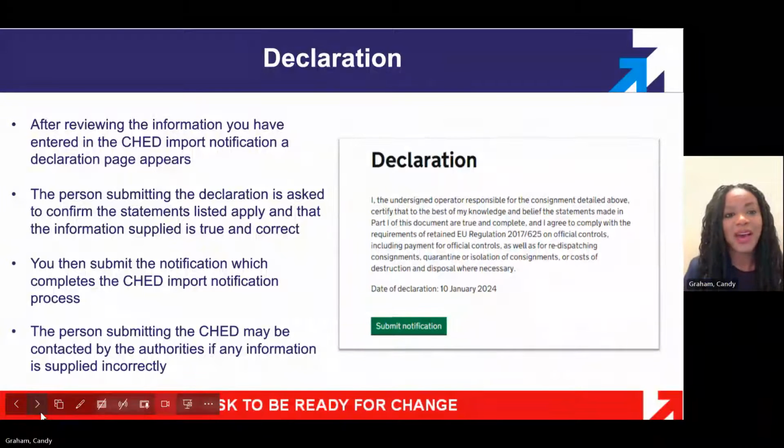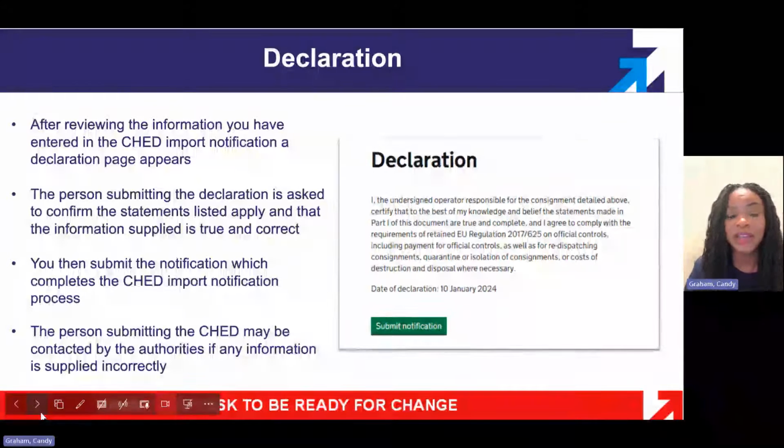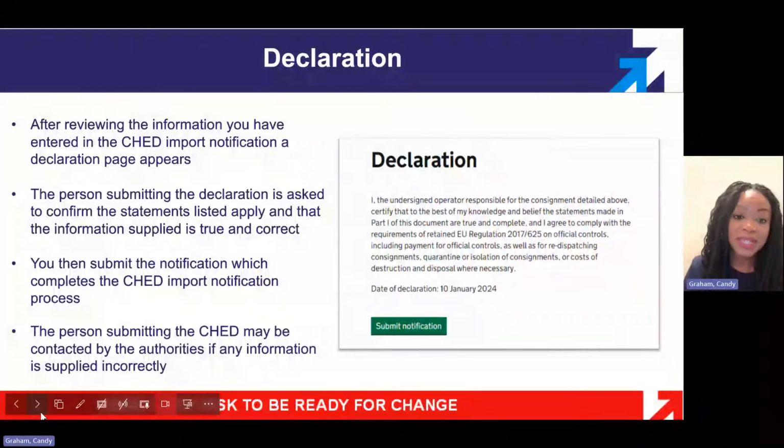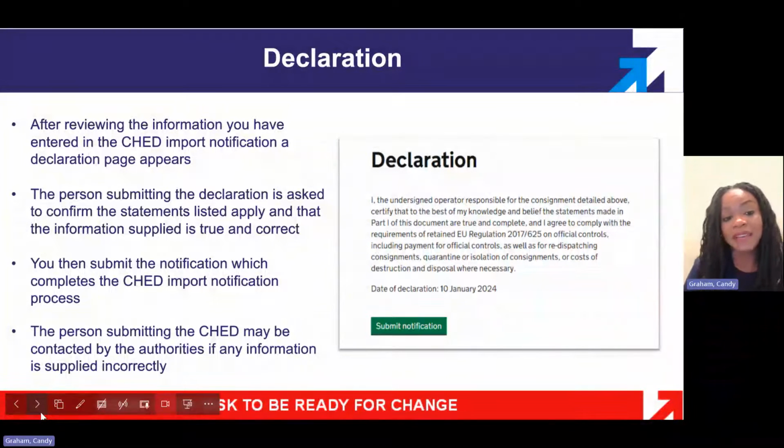Declaration. After reviewing the information you have entered into the CHED import notification, a declaration page appears. The person submitting the declaration is asked to confirm that the statements listed apply and that the information supplied is true and correct. You then submit the notification, which completes the CHED import notification process. And the person submitting the CHED may be contacted by the authorities if any information is supplied incorrectly.